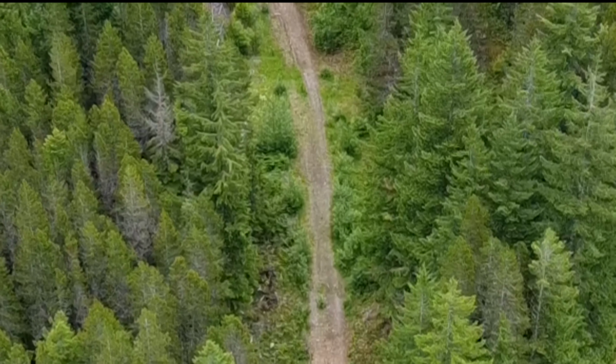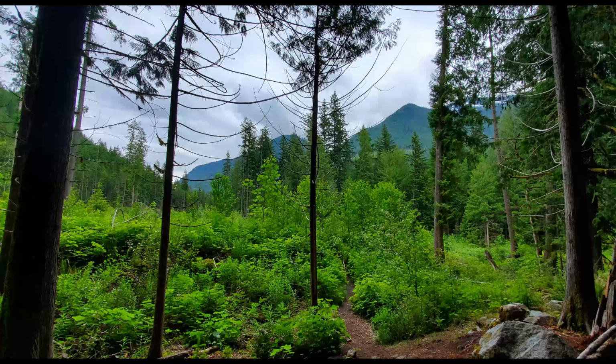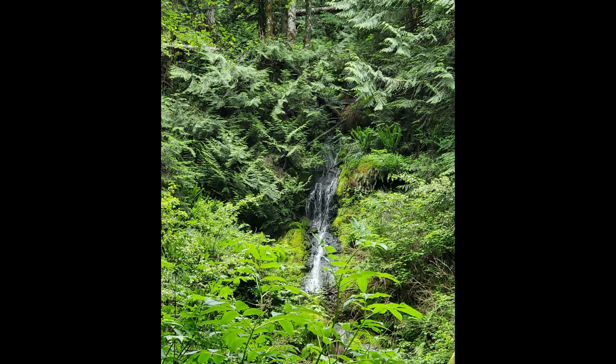as you head towards Chilliwack Lake from Chilliwack. It's just before the Lineman Lake parking lot. And it's a fun little hike. Good for dogs, good for little kids. There are some logs and things to climb over. But overall, it's a great little hike.